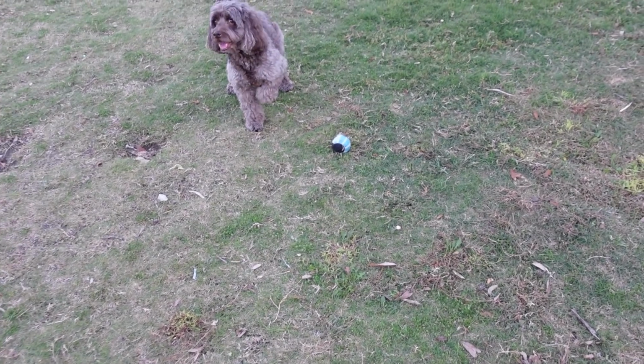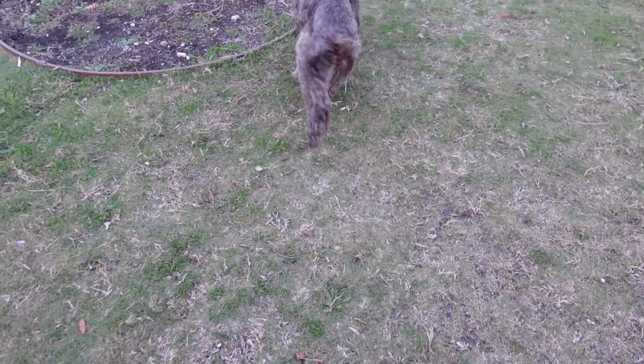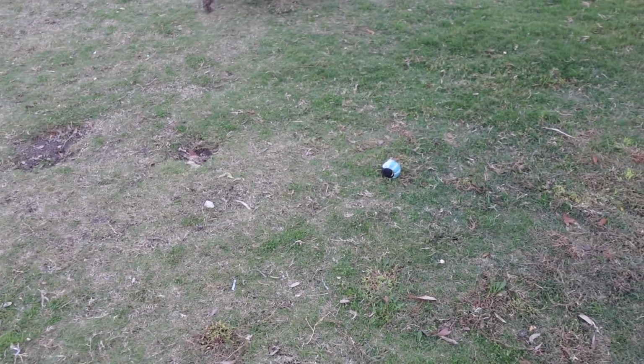The funniest thing about Reese is that he's been an only child for so long that he doesn't really play fetch. So when I throw the ball, he plays with himself. He doesn't bring it back. He just sniffs around it and pretends that he's lost it even though he knows where it is. I'm gonna show you. Where's your ball, Reese? Where's your ball? Where is it?